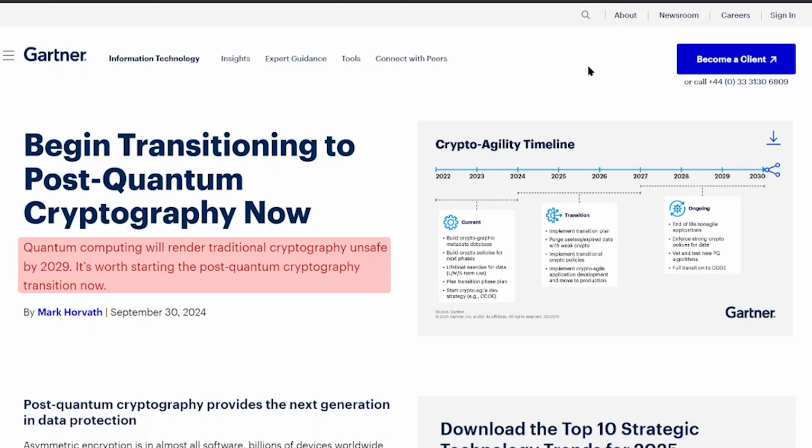And what has been happening is that hackers are getting access to information, even if they can't access it now, but they're getting it and storing it for a few years down the line when they'll be able to use quantum computing in order to crack that information and get access to it.